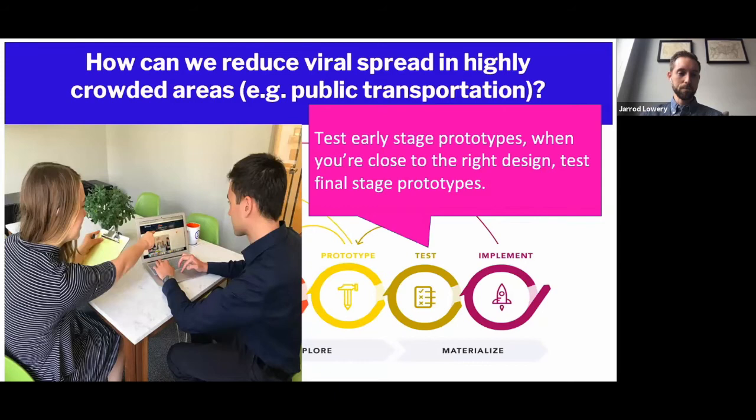That's such a good point. You're never designing for yourself. You're always designing for lots of other people.